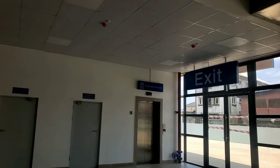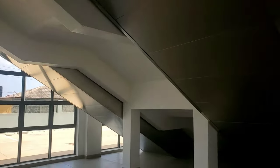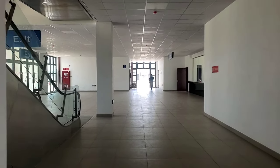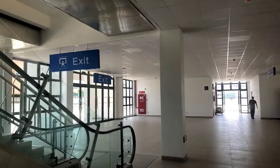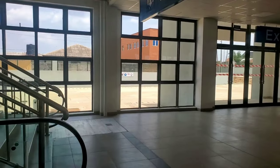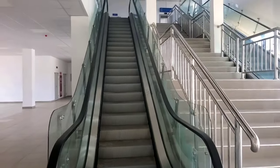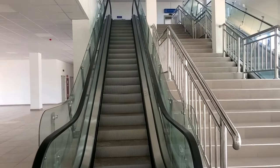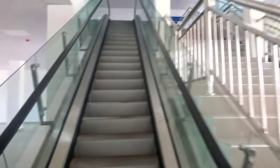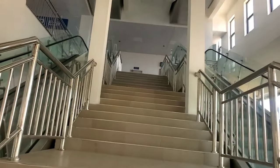These are for the staff. So you see, this is what you get at Iju train station of the Lagos Red Line Metro Rail. These are the modern facilities, like I said, to help passengers navigate the station very comfortably. This is the escalator. You just walk into the escalator and it will elevate you to the next floor. This is the staircase. So let's go to the second floor and see.